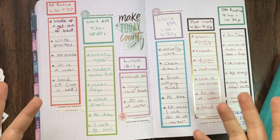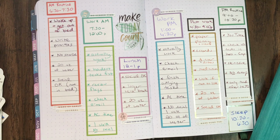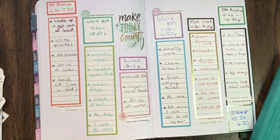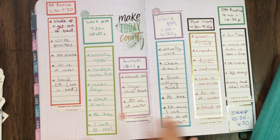But anyway, so that's kind of my wrap up of my block scheduling. I look forward to checking in and kind of showing you how it's going. But for now, since everything is so chaotic, I thought that this would give me a little bit of structure. And so that's my week. And then let's see how it goes next week.